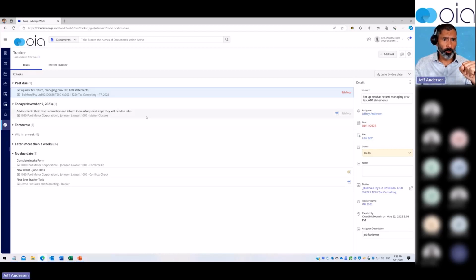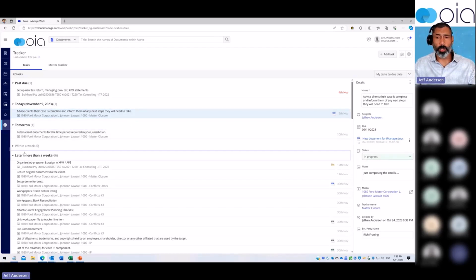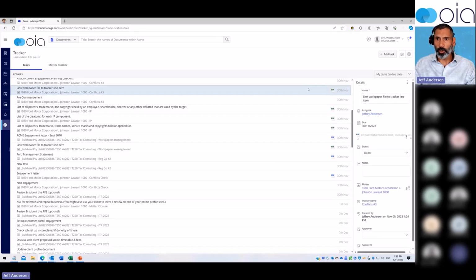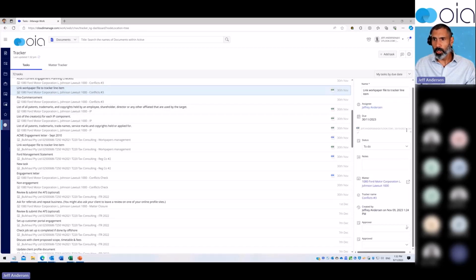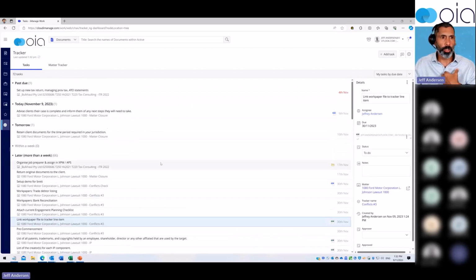Or I've got a task due today. I've got a task due tomorrow, then of course I've got a whole bunch of tasks due further than a week out. And I can scroll through these. Very easy for me to see what their due date is, if they're overdue, do they have a file linked? And then if I actually select it, it'll show me all of the details in that details pane as well. So it's a great way of managing my own tasks on a day-to-day basis.